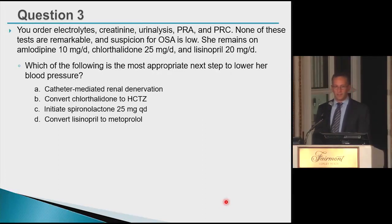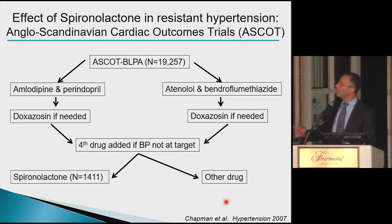Right, C. So maybe Dr. Grzyk will argue with me because I heard him mention catheter-mediated renal denervation at the end. But about 10 years ago or so, a post hoc analysis of the ASCOT trial was published. In this trial, there were two combinations that were compared. Doxazosin was added as a third drug to achieve the blood pressure target of 140 over 90 in this trial. But a large number of people needed a fourth drug to control their blood pressure.